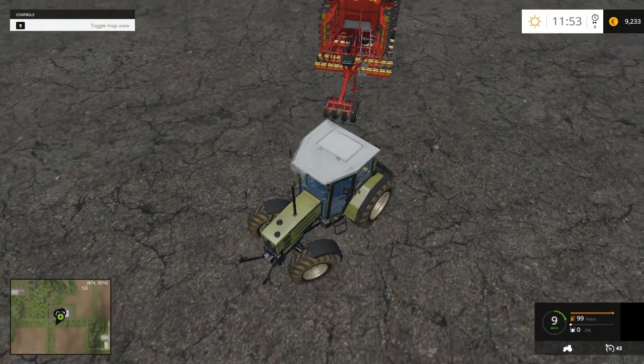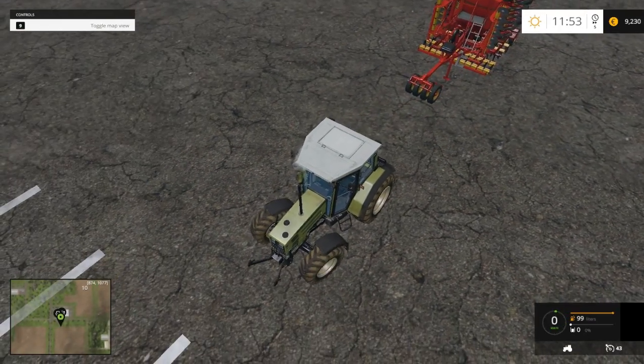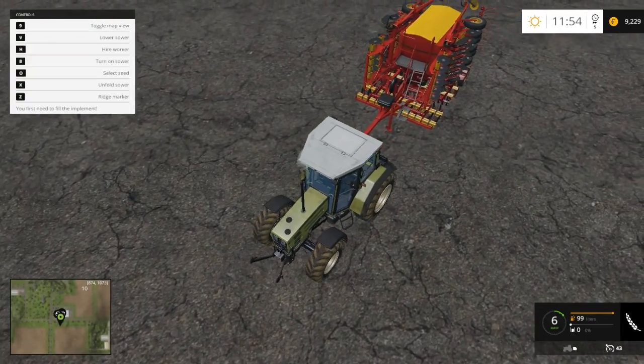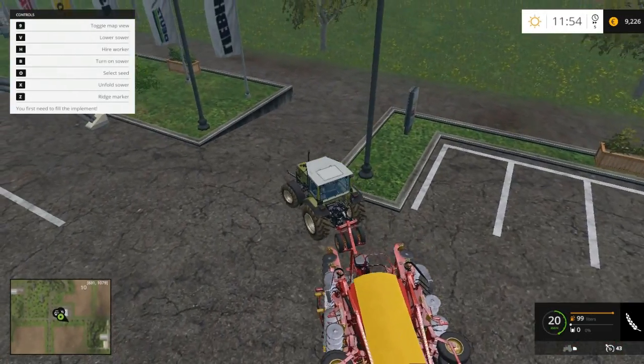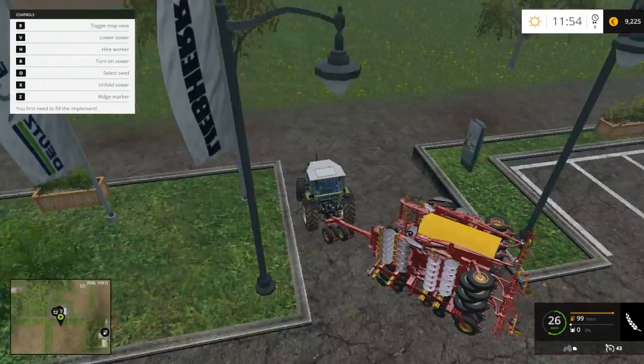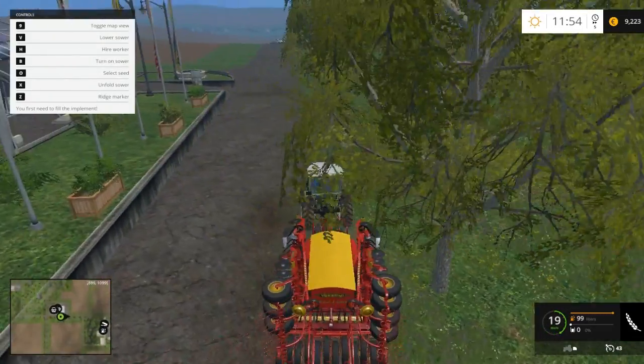Oh, forwards. Backwards. Forwards. Backwards. Attach. Alright. Now let's see. This is actually really big. Don't hit the tree. Thank you.